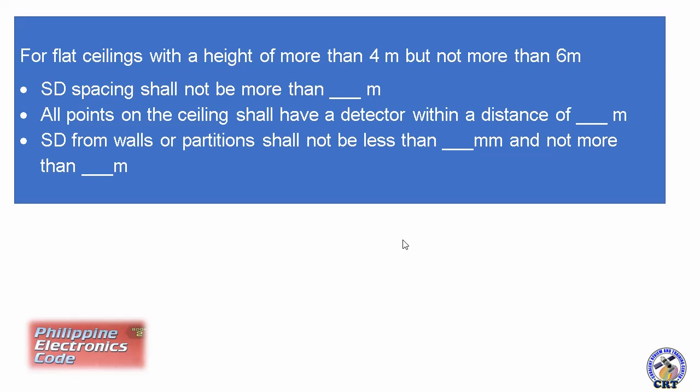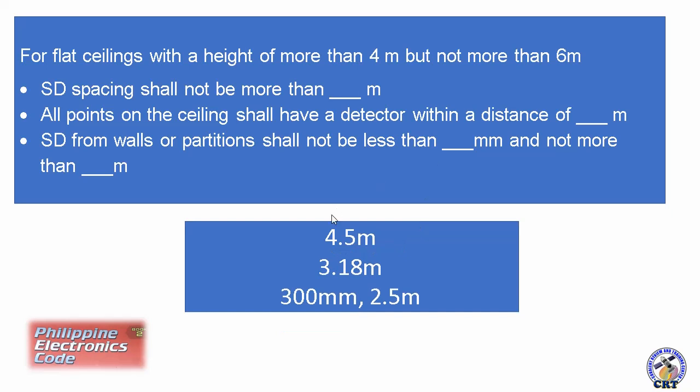Kapag ang ceiling natin flat and then ang height niya is between 4 meters and 6 meters, SD spacing shall be not more than 4.5 meters. So, mas magkakalapit to kumpara kanina na yung height ng ceiling below 4 meters. Pero kapag mas mataas, ito between 4 meters and 6 meters, SD spacing shall not be more than 4.5 meters. And then all points on the ceiling shall have a detector within a distance of 3.18 meters. And the SD from walls or partitions shall be between 300 millimeter and 2.5 meters.